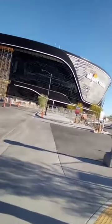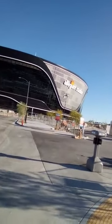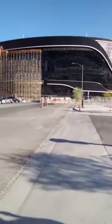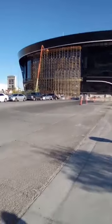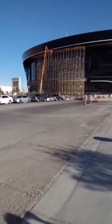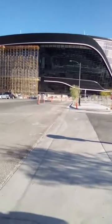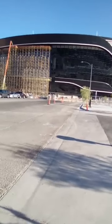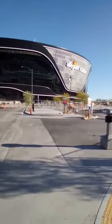People are going to be able to access that area. There's going to be a patio area where people can actually walk out, smoke a cigarette, whatever, and take pictures. It's going to be behind that staging, with all that metal framework. Well, this is all scaffolding.